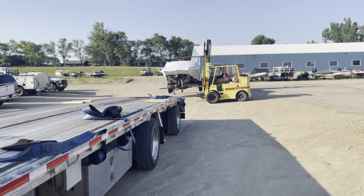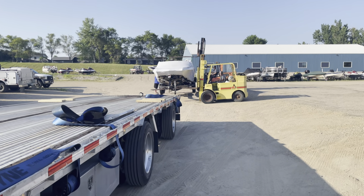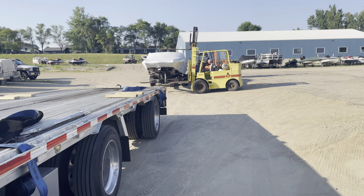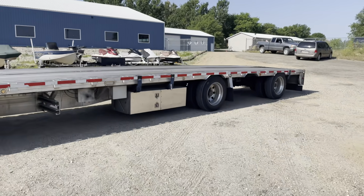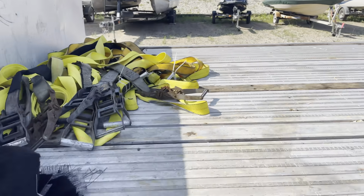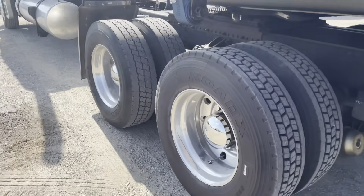Safely. Alright, it's on the ground. Alright, so we got it all unloaded. All I gotta do now is go pick up this piece of equipment I just bought, put all the straps away, get the trailer cleaned up.